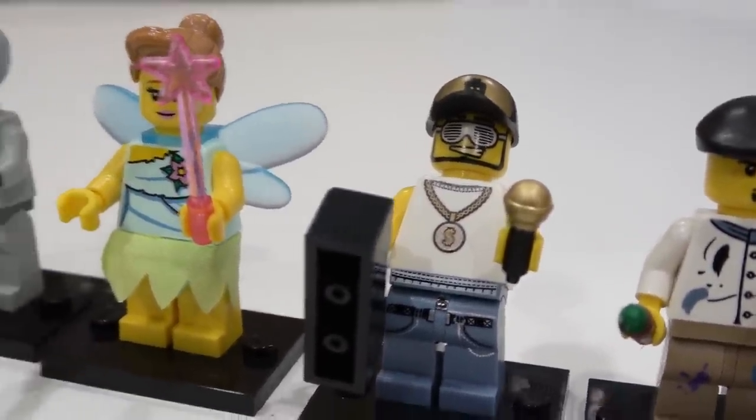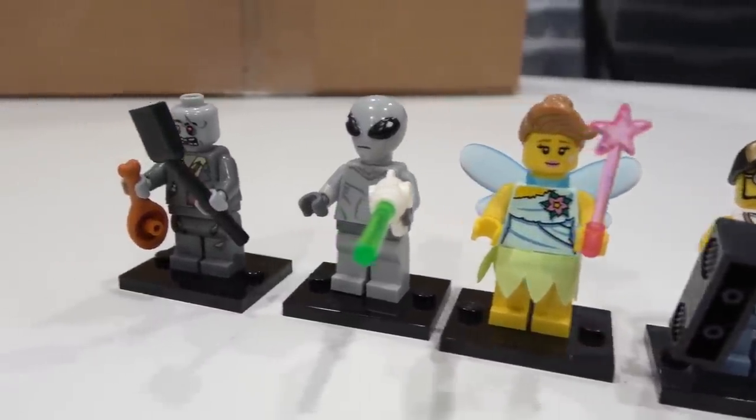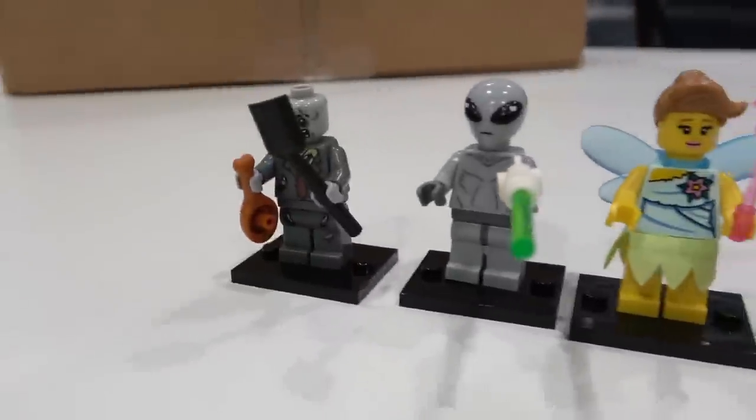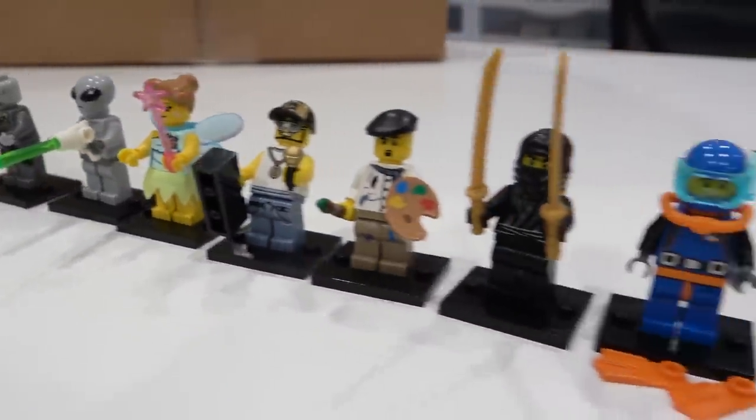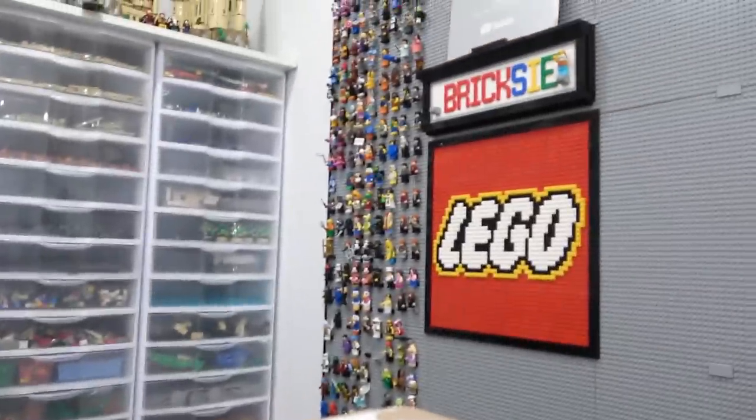Never even knew that existed. Then we also have an alien, a fairy, and a zombie. So some really cool minifigures here today from this fan mail haul. Thank you. We're gonna put those right on this wall right away.